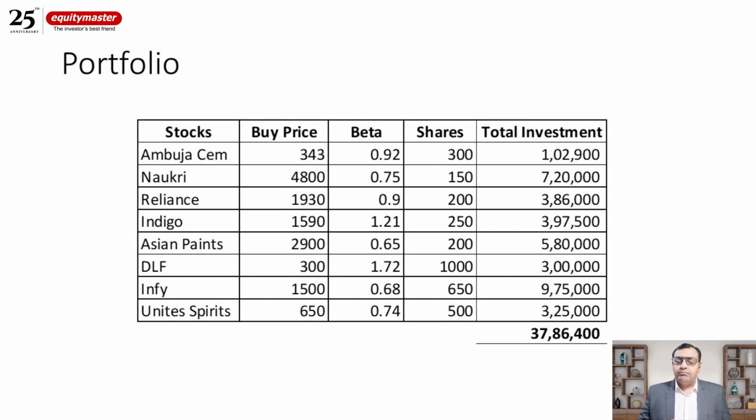What is the meaning of beta and where can you get it? Let's understand beta first. Beta is a measure of the move against the benchmark index. Let's take a benchmark index like Nifty 50, which is generally known as the market trend, bullish or bearish. For every 1% move of Nifty, Ambuja Cement, with a beta of 0.92, moves 0.92%. Similarly, for every 1% rise or fall of Nifty, DLF rises or falls by 1.72%. The higher the beta, the higher the volatility in the stock.